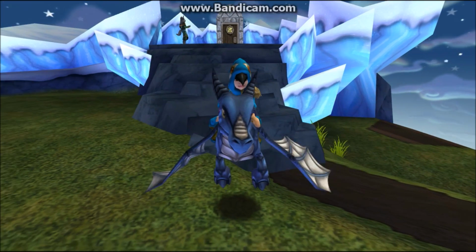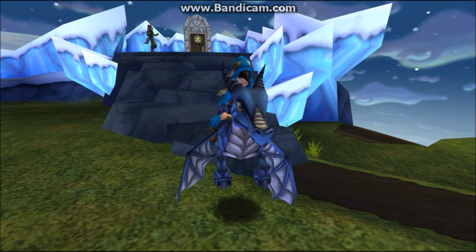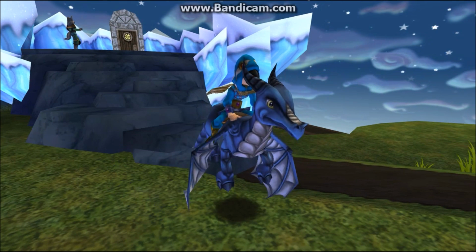Number 2, Blue Dragon mount. So, who among you were surprised that there was a dragon on here? Exactly, I freaking love dragons, in case you guys don't know. Basically, this dragon is mostly on here because of a personal attachment I have.